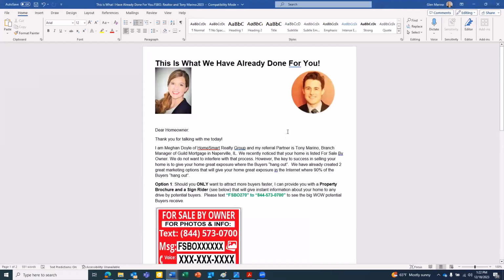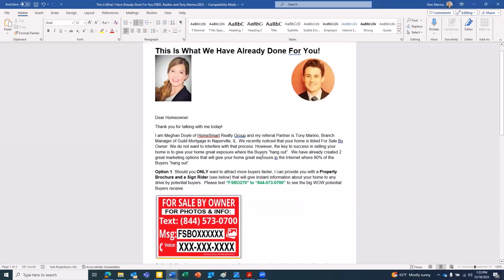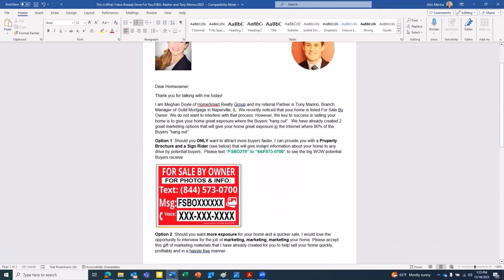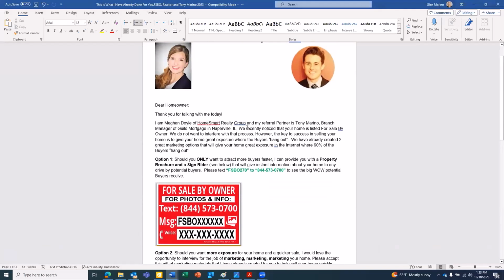And there's only 3 changes. Once you have Tony's picture and your picture in this cover letter, anything in green or blue is what you're going to put in here. So, hi, it's Megan Doyle of HomeSmart. My referral partner is Tony Marino, branch manager. We recently noticed your home is listed for sale by owner. We do not want to interfere with that process. However, the key to success in selling your home is to give your home great exposure where buyers hang out. We have already created 2 great marketing options that will give your home great exposure on the internet where 90% of the buyers hang out.